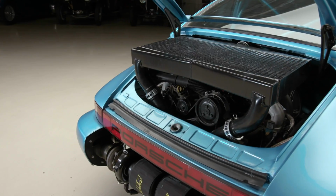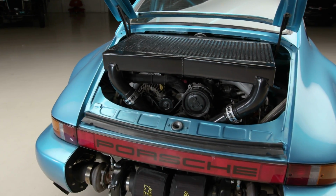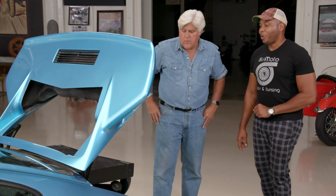The engine does have its own mechanical pump, but I also accentuate that with an electric one. Yeah, you need the electric to help, because you're moving water at such a distance. Absolutely. Two electric water pumps or one? Just a single one so far, and she does a good job.